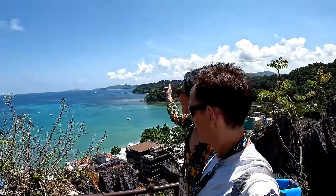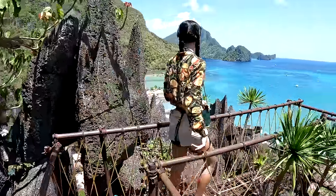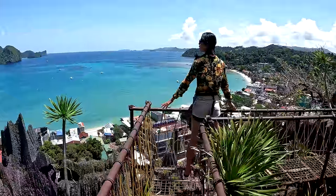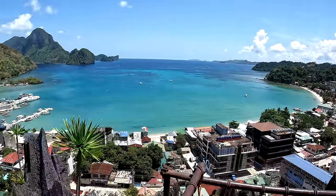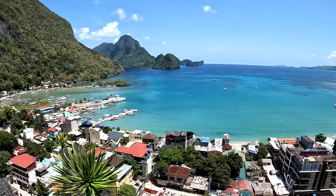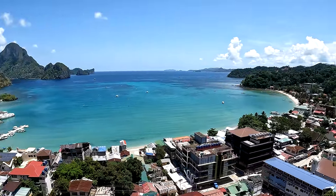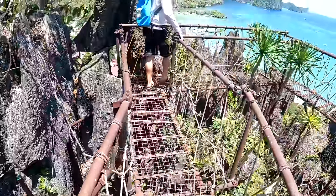Wow, gorgeous. El Nido is our third stop in the Philippines. Some of you asked us, where is the most beautiful place in the Philippines? El Nido is ranked as one of the most beautiful places in the world, so we came here to see for ourselves.